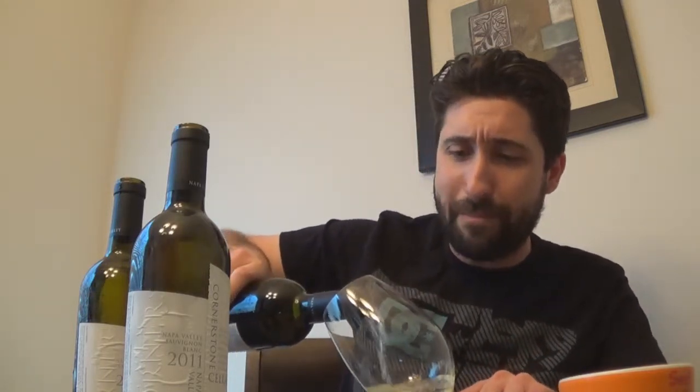So when we look at the 2010 here, you're gonna notice there's some condensation on here. I did have this in my fridge earlier today. I pulled this out of my fridge about an hour ago just to let it come a little bit closer to room temperature. We do like white wines chilled, but not so much so that we can't really taste what's going on. So it's kind of in between fridge temp and room temp right now.